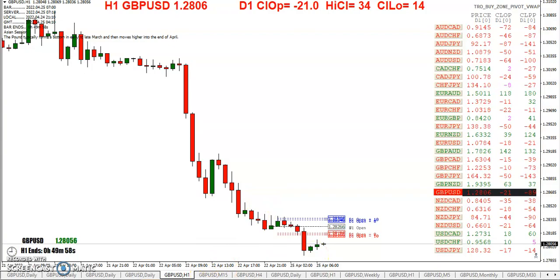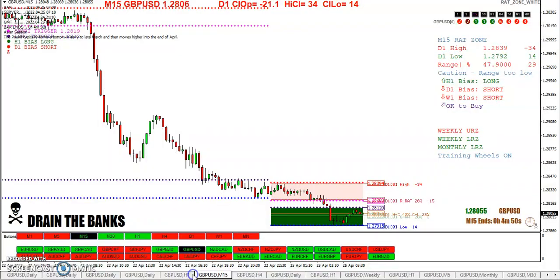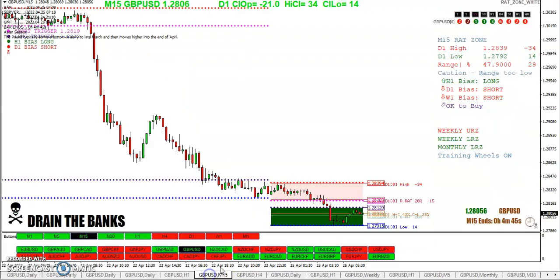And usually when you see a big candle like this, there's going to be some more momentum pushing down. And we know the range isn't big enough for the rats, but green rats might want to think about possibly going long, especially if price can stay above the double low.